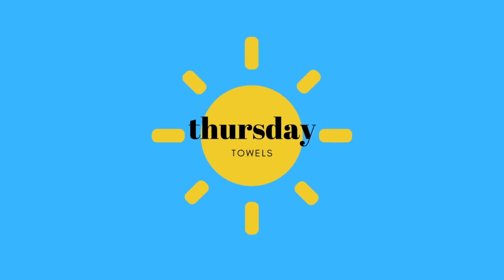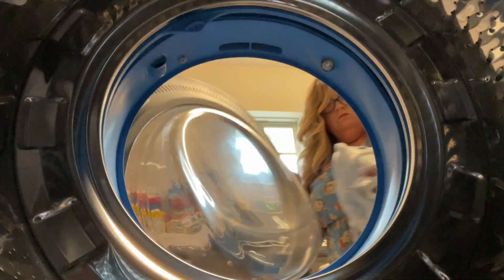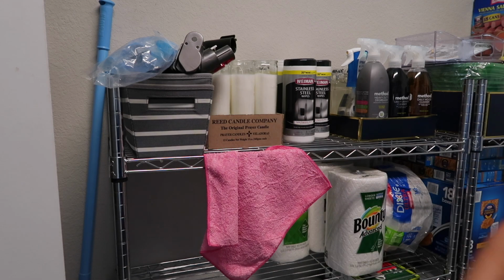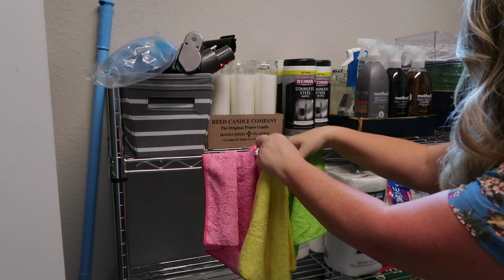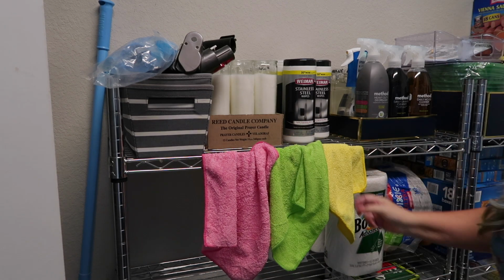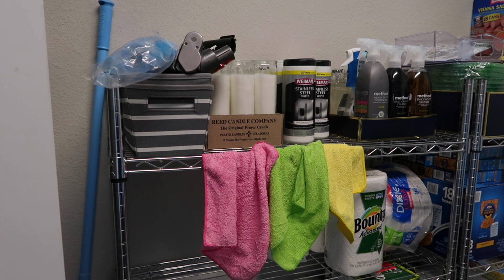Okay, so today's Thursday, and it's the day that I do my towels. Now you're gonna see me doing three sets of towels, but typically I wash my kitchen towels as needed, and then I wash my microfiber towels again as needed. I have plenty of these, so I don't need to wash them constantly. Anyway, so as needed, I will wash these, but every Thursday I do wash our bathroom towels.